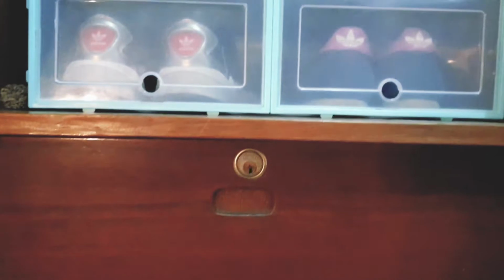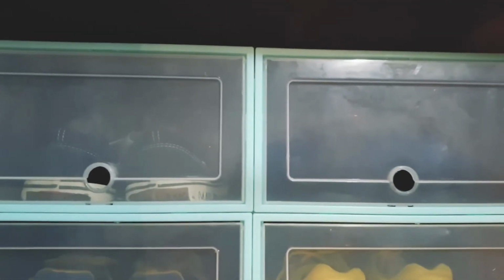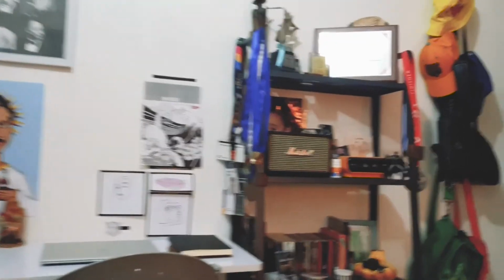I don't like to put my shoes near the front door because it gets dusty easily, so I put them in clear boxes like this. I think that's kind of a lot, right? So that's it. It's time for you to go.